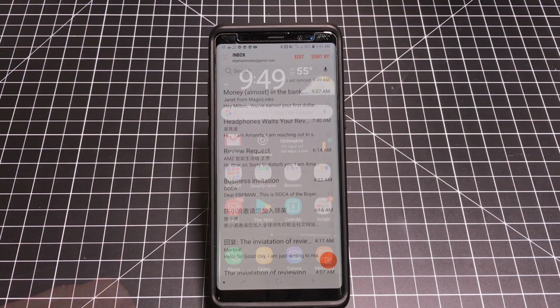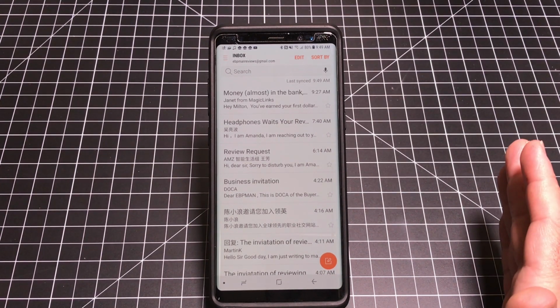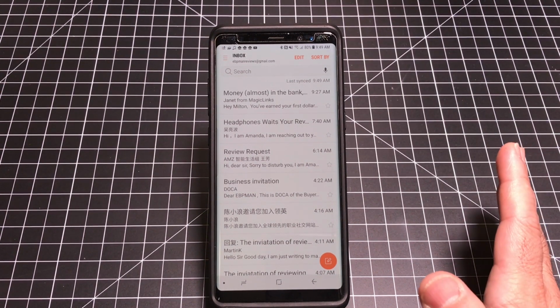So let's see some of the things that I use every single day just to make my life easier using the Note 8. So now this is the feature that I use the absolute most, and that is multitasking. And multitasking is a snap with the Note 8.